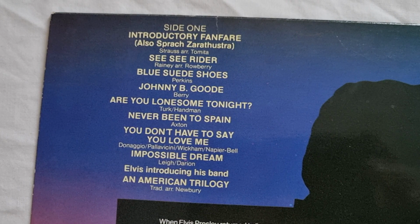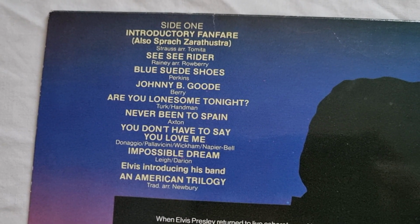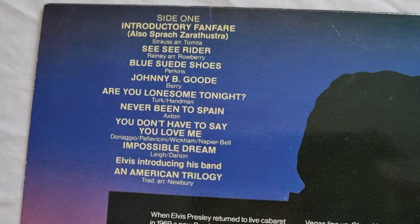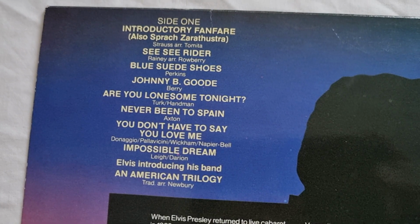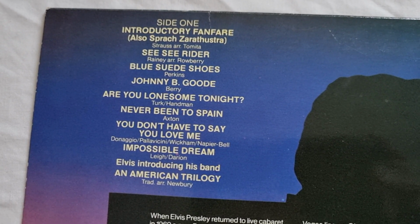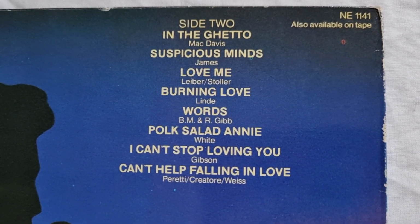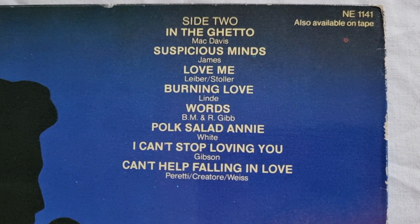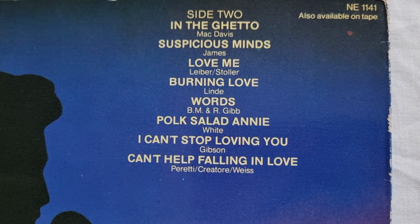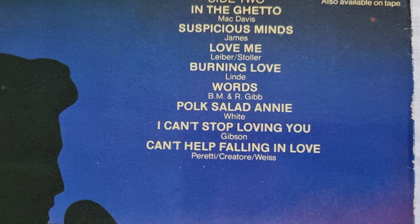So side one: 2001 Space Odyssey, CC Rider, Blue Suede Shoes, Johnny B. Goode, Are You Lonesome Tonight, Never Been to Spain, You Don't Have to Say You Love Me, Impossible Dream, Elvis Introducing His Band, An American Trilogy. Side two, we have In the Ghetto, Suspicious Minds, Love Me, Burning Love, Words, Polk Salad Annie, I Can't Stop Loving You, Can't Help Falling in Love.